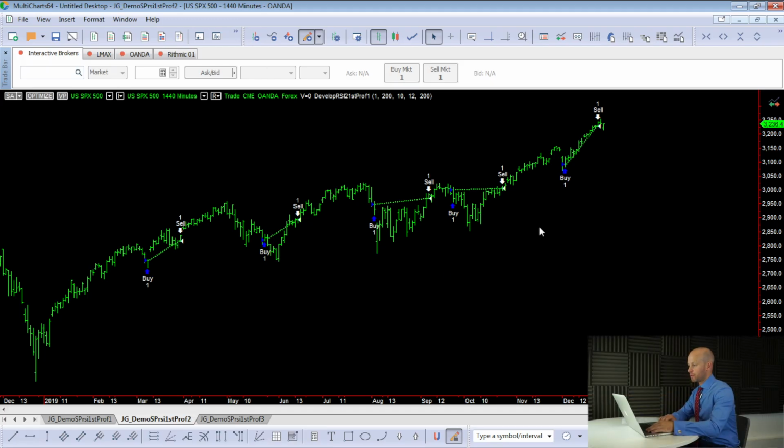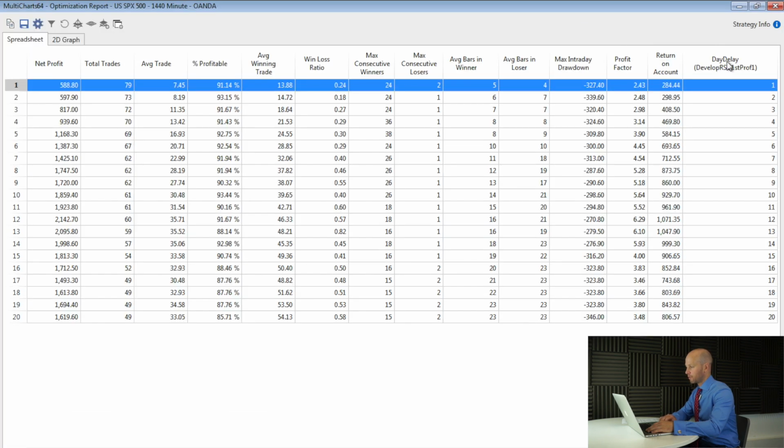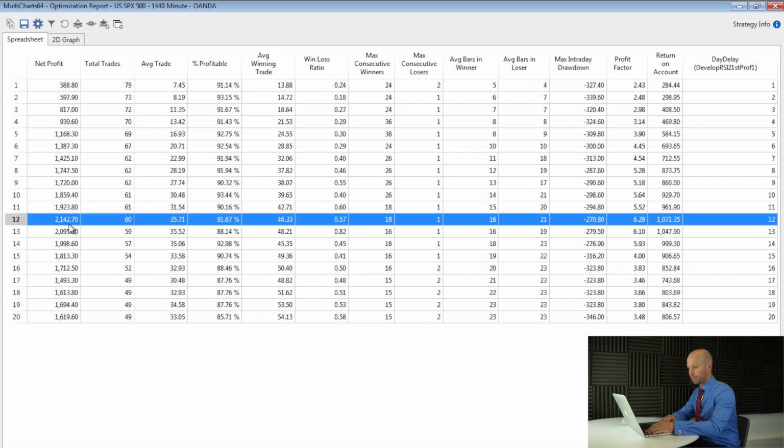We're going to look at an optimization to see if the day delay improves the results, and I'm sure it will. So in this workspace, we're looking at the day delay, and I'll show you the optimization report. And you see I've created this input called day delay. 1 is no delay whatsoever. You'll remember our 588 points profit at 79 trades. And I've looked at right the way through to 20 days. I don't want to be in the trade much more than 20 days. This is a short-term trading strategy. Now, looking down the net profit and the average trade value, we can quite quickly see that there's some decent numbers, pretty best numbers around here, around about 12 days in the trade.